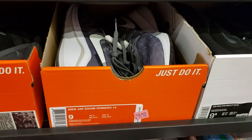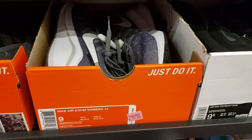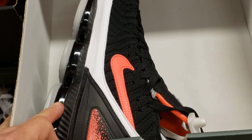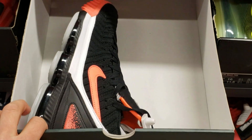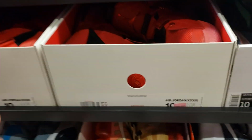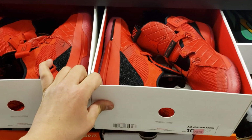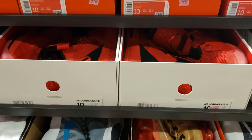Vomero's going for 18. Not too shabby. Let's move up, you guys. Size 9, 9.5. Let's go, let's move up to 10. In the size 10, you guys, still got these LeBron 16 Hot Lavas, man. Still go for 95 and then 20% off. That's a solid deal. Got the Jordan 33s, a couple of them. Go for 95, 20% off. Yeah, that's like way too high. And way too red.